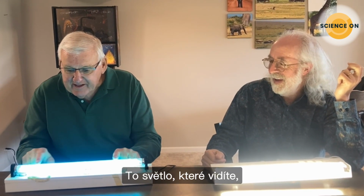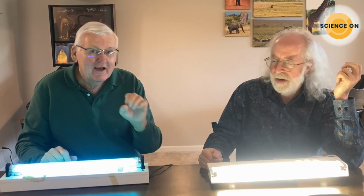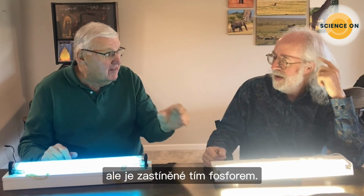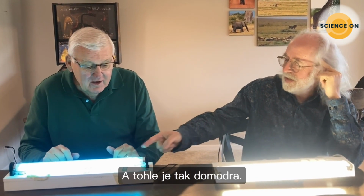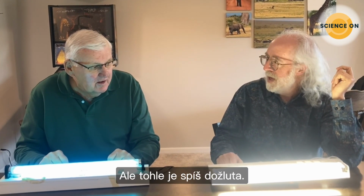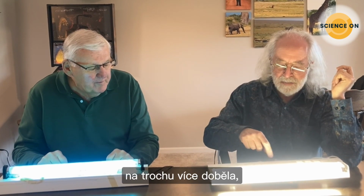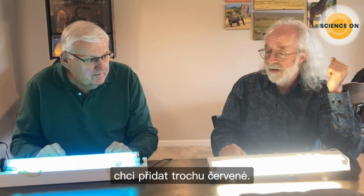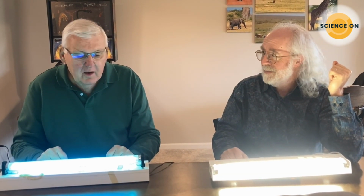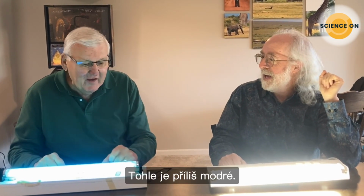So this light that you're seeing is actually inside of that tube, but it's obscured by the phosphor. And this is kind of bluish, whereas this has got a little bit of a yellow cast. Yes, it does. So if I wanted to take that light and turn it into something closer to white, maybe with a little bit of a yellow cast, I want to add some red to it. Yeah, and I think that's what the phosphor is doing. I think so. We got too much blue here.